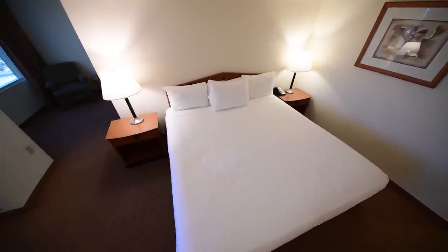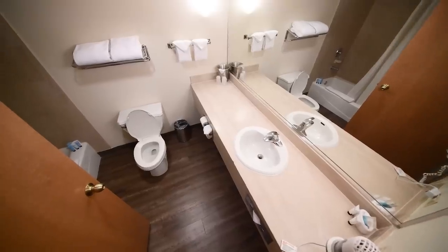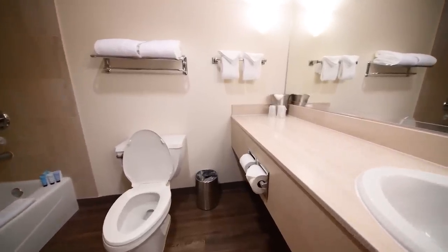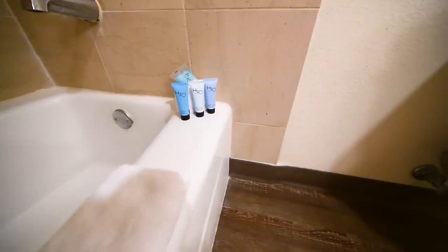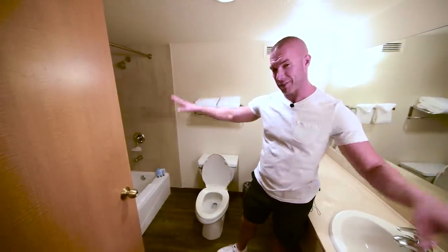The bed is comfortable. The air conditioner works. You step into the bathroom here, and the bathroom has a single sink, plenty of counter space for you and whoever you're gonna be sharing the room with. They have a single shower head on here, and you have exactly what you need to have a good time here in Las Vegas, so that you don't have to spend a lot of time in your room. You can spend your day out doing all kinds of fun activities.